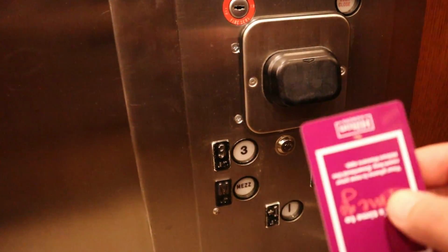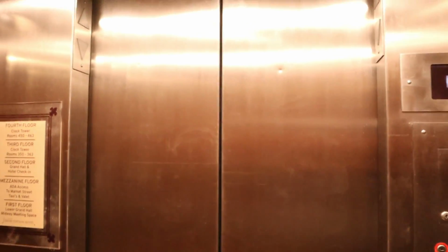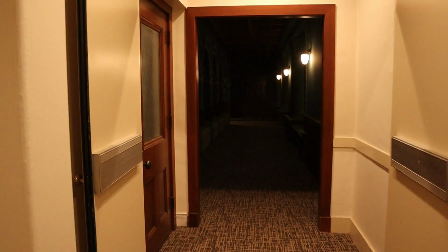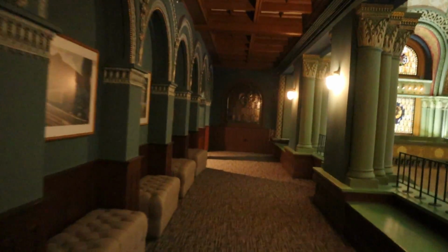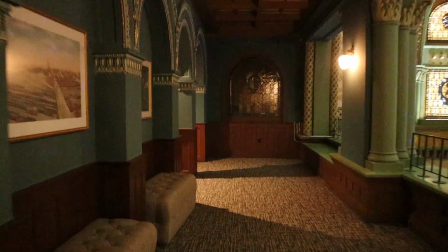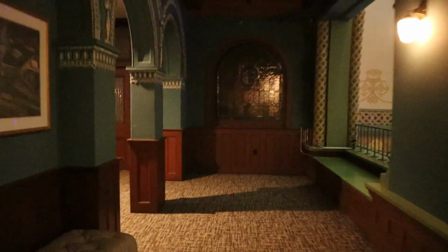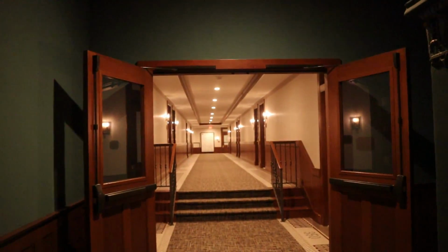You have your key to use the elevator. Took me a while, but I finally got the elevator to work. And down that hallway is my room.